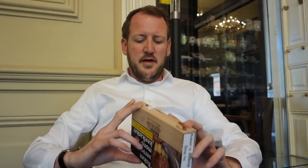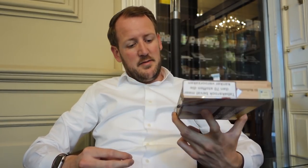This one is from La Flor de Cano, as you can see. And it's a Robusto, very nice size of course for a regional cigar. It's the first time they did a regional cigar for Holland with La Flor de Cano. I had the Italian one, I heard great stories about the Canadian one. So I'm very, very curious to smoke this one.